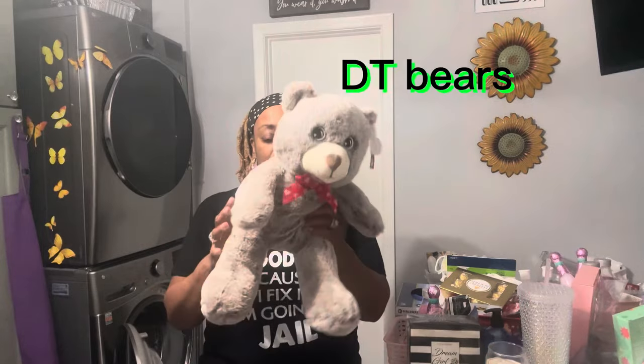Isn't this cute? Dollar Tree actually has $5 bears. Look there. They have $5 bears. And these bears are so cute. You can't beat it for $5.